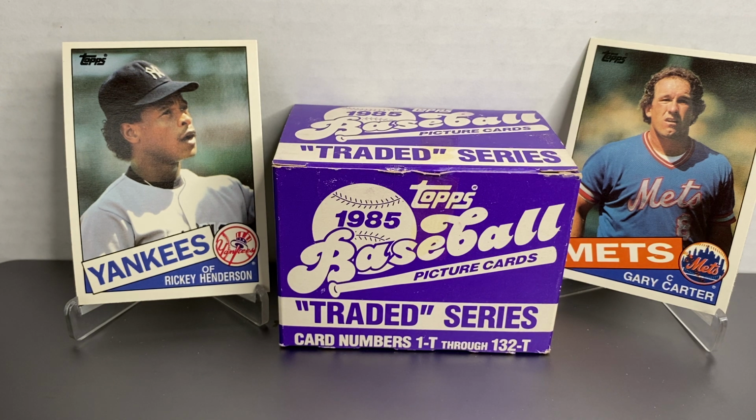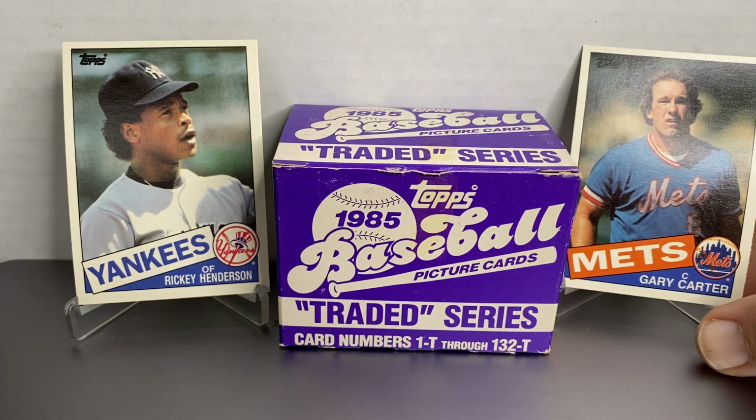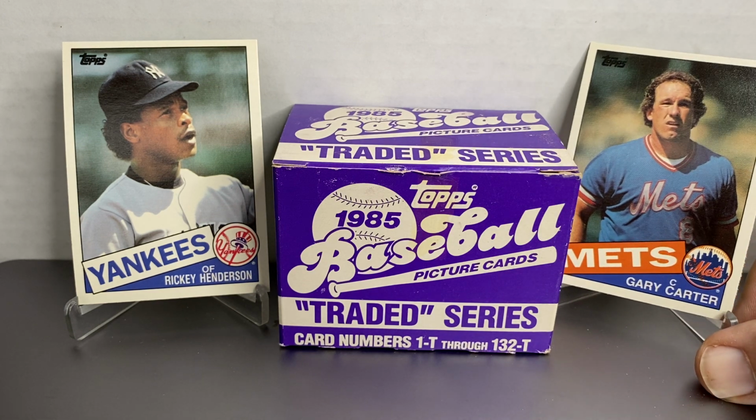Now, this is also the birth of rookie cards around that time. So not only did the cards inside this box depict stars or non-stars being traded, it also depicted the first rookie cards. And they had to come up with a term. They're actually called extended rookie cards.